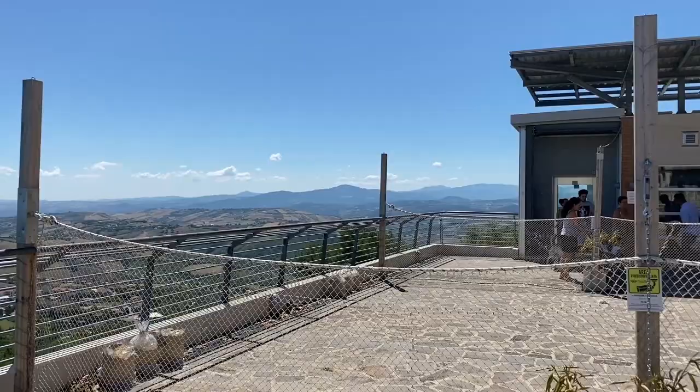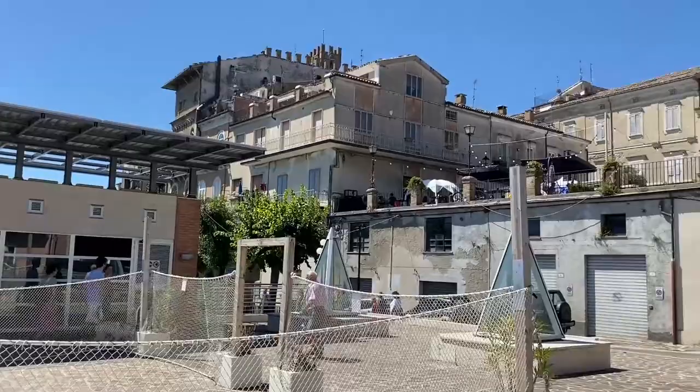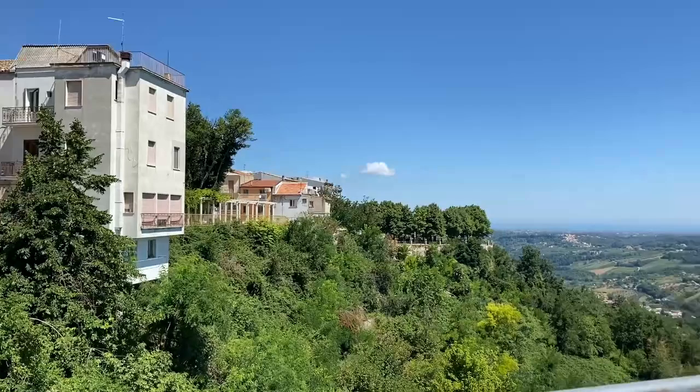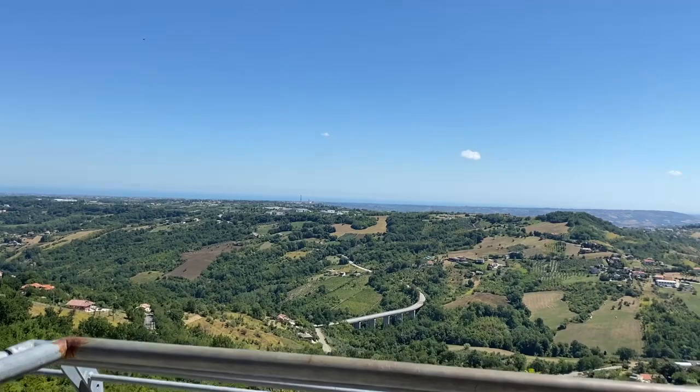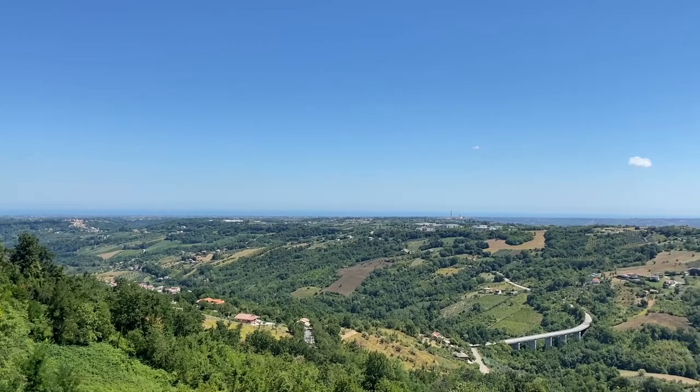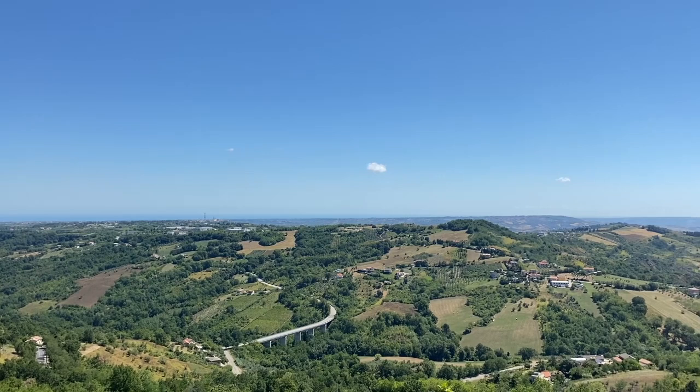The city of Guardiagrele is up above, so we're on the back end of it. There's Lynn sitting there waiting for me. It's beautiful, stunning. If I go right to the edge, we're quite a long way up here. It's a good 200 foot drop over the edge here. And this probably looks over to San Vito Chietino, Fossacesia, Ortona, and all the way down the coastline.